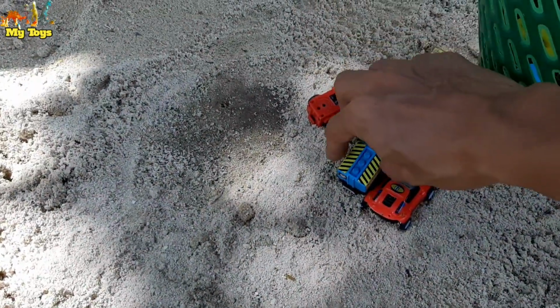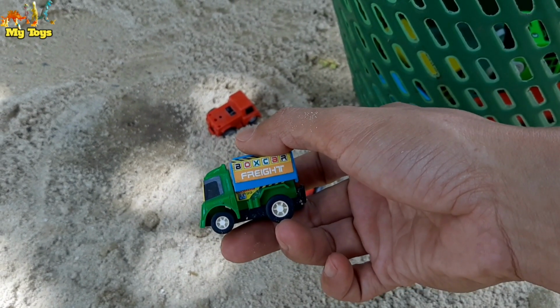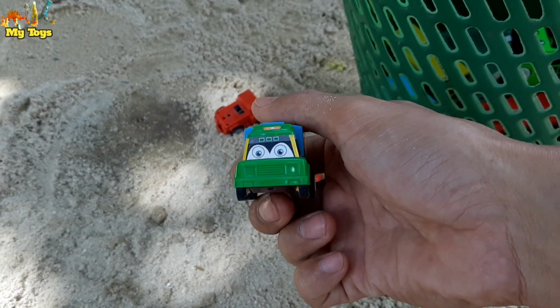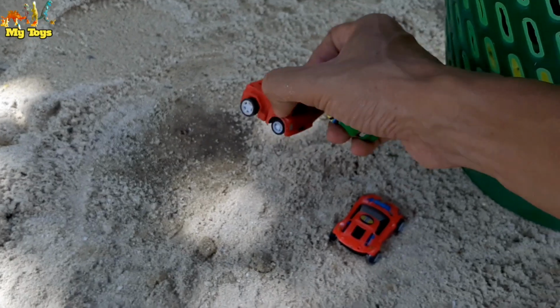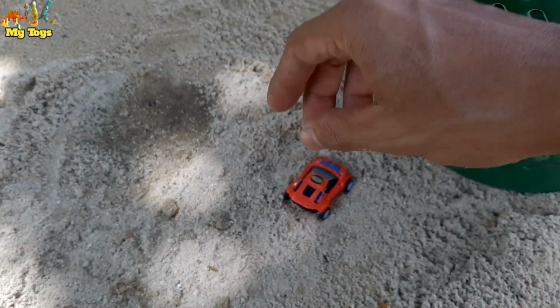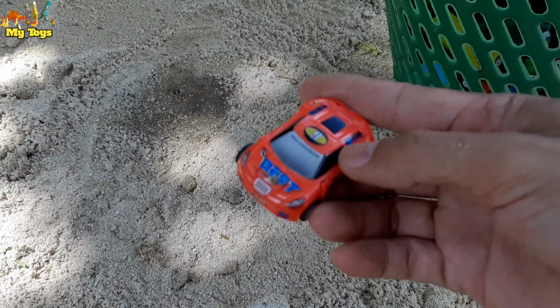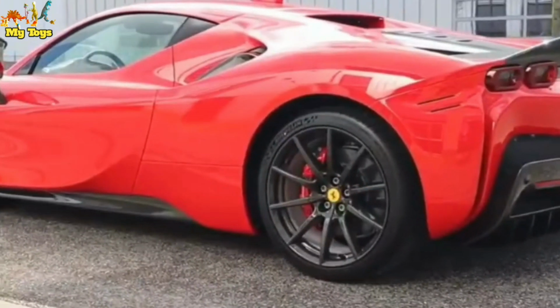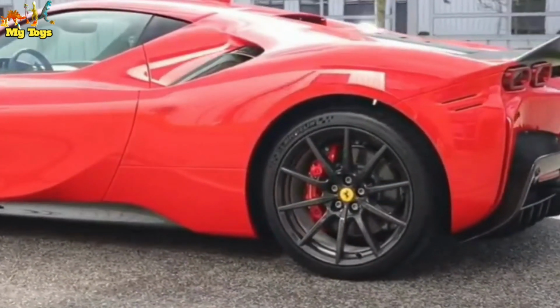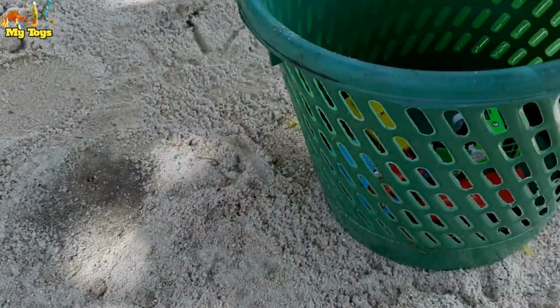Wow, and then this is also this tire box car. Look, so cute. We have green and then the red one. And then this one, this is the fastest cars, this Ferrari car. It's small but really fast. Boom, boom. You can see, so fast, so cool. Let's collect it and then let's find more around here, guys.